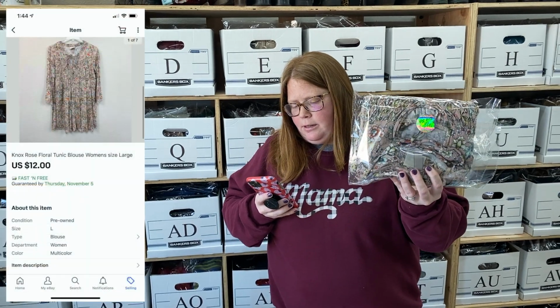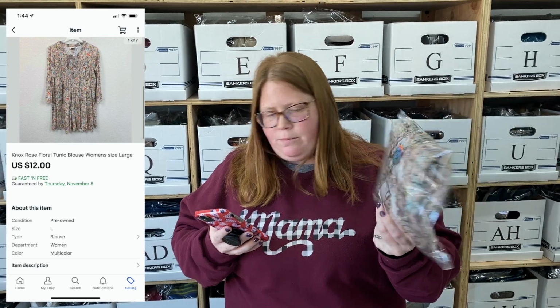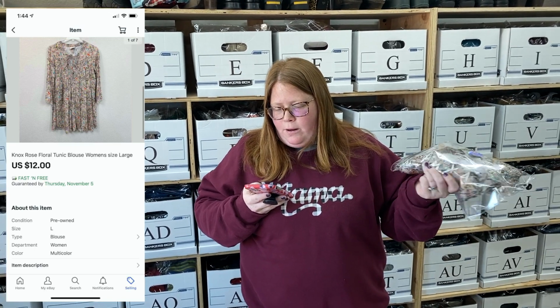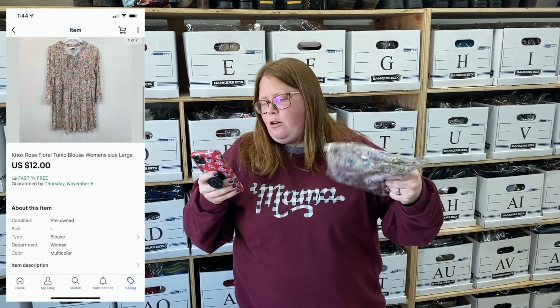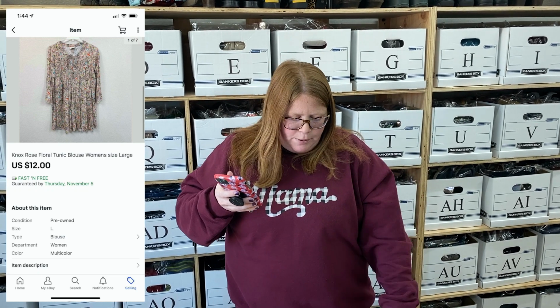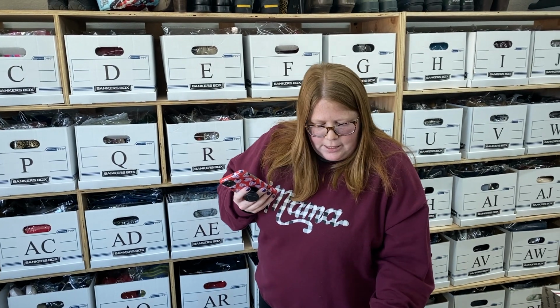And then this is a Knox Rose, that's just Target brand, like a floral tunic blouse. This was actually my personal blouse, and I wore it several times. It got a snag in the front, so I listed it pretty low to begin with and sent an additional offer. The buyer paid $12 with free shipping, which was like $4.30 something, so not a huge profit, but taking some money back on it.